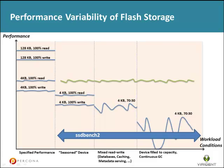So what we came up with is a benchmark called SSD bench 2 that will really help you choose the drive. So in our terminology, SSD bench 1 is a benchmark a vendor gives you to measure the specified peak performance, and that's very easy to do. The SSD bench 2 benchmark actually is going to put the drive in the garbage collection mode on and do sustained performance on it at various block sizes. So I'm going to talk briefly about what you will get out of the benchmark. And later on in the slides, you will see a link where you can download this benchmark and run it for yourself when you're choosing a drive.